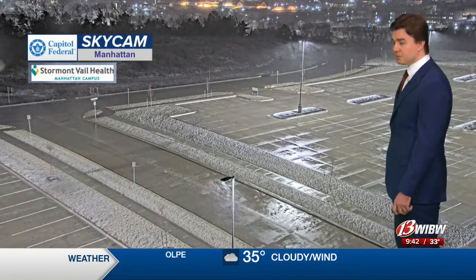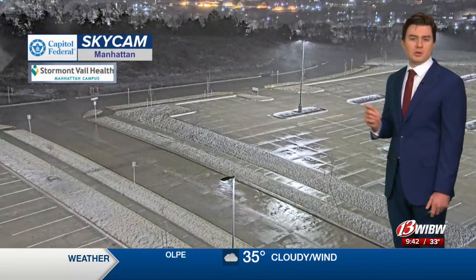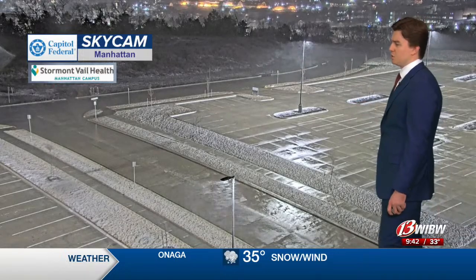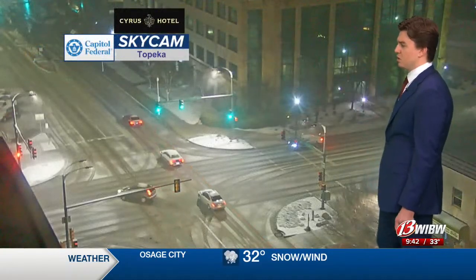We may have to wait a little bit further into the overnight hours to get a better picture of whether or not more closings across the area are warranted. But as of right now, these stronger winds will definitely be the main concern here as snow continues to fall all across the area.